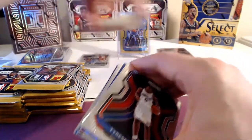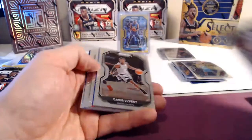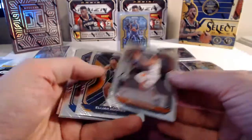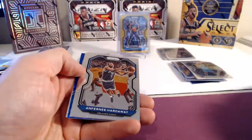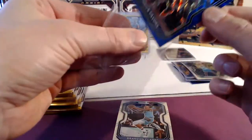Hornets. Maxey. 76ers. Rozier. LeVert. Rui Hachimura blue. Nice hit. Washington. Nice second year card. Rui. Devin Booker, Elijah Hughes, Utah. J.J. Barea, Anthony Hardaway, Marquese Chriss, and a Derrick Favors blue for the Pelicans. Brandon Clarke.